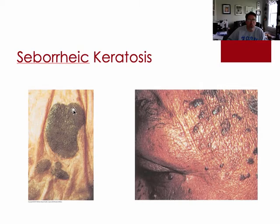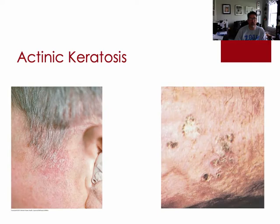But this has a waxy consistency. You can scrape at it and get a surface of the keratinization off if you just scrape it with your fingernail a little bit. Again, it has a waxy consistency to it. Completely harmless, but associated with aging. And it was probably 10 years ago that I first noticed some Seb-Ks on my scalp here, and it was devastating because I'm old and whatever. I guess it beats the alternative, right?